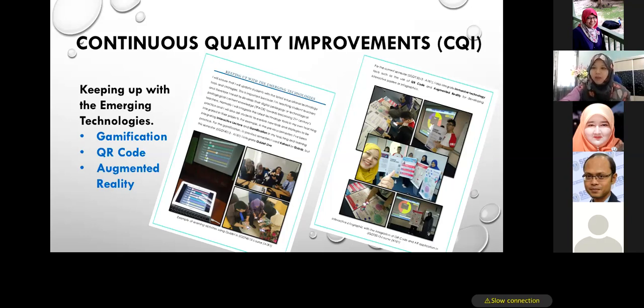So I align it back with my teaching philosophy, and I talk about how I keep up with the emerging technologies. I have a story to tell people on how I progressed in using digital technologies, starting from 2013, 14, 2006, I think, up to 2018. If previously I just used very simple technology tools, now I'm keeping up with the emerging technologies, such as gamification, immersive learning, augmented reality, things like that. And that's an example of how you can talk about it in your teaching portfolio.